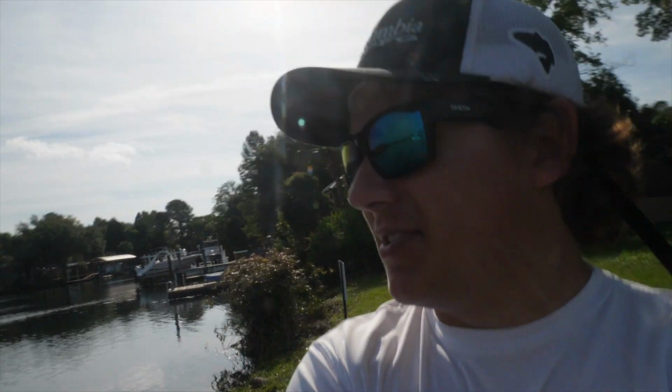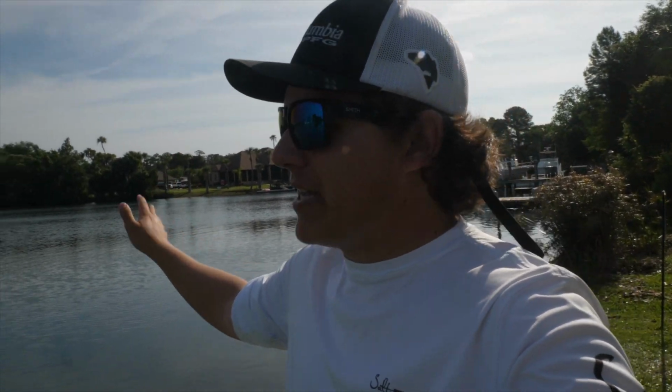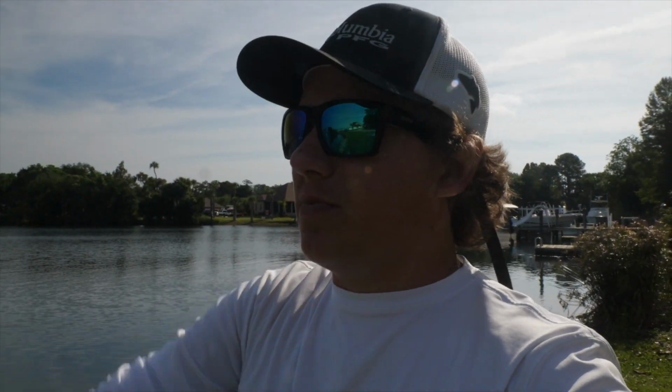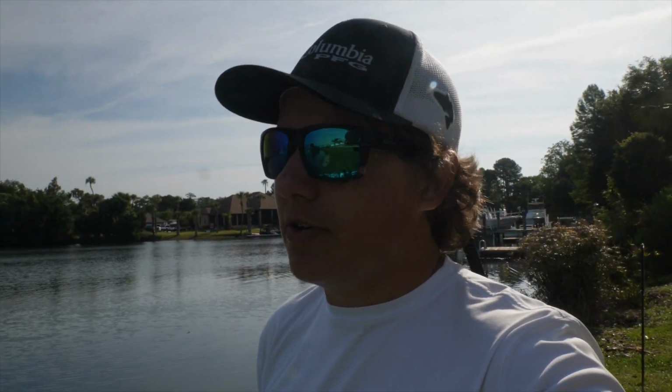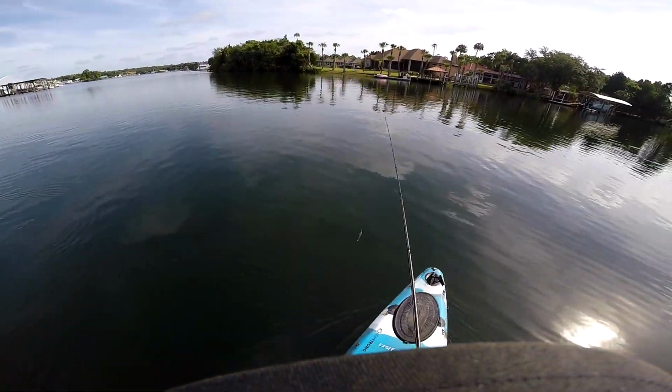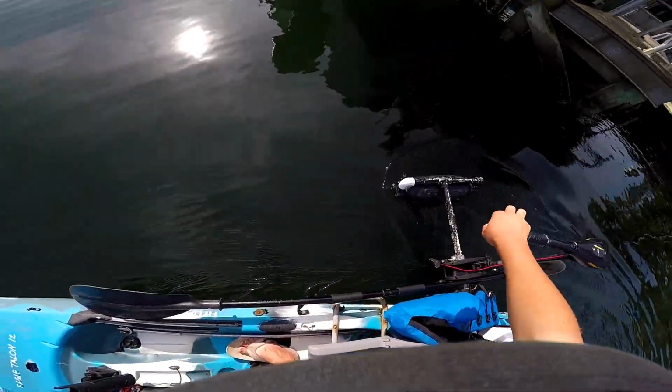So basically my plan is to come out here for a few hours at this spot, and if nothing is happening over here around these docks and the seawalls, I'm gonna fish over there by the flats in the ocean. So I've got a plan all figured out. So let's get out there and catch some fish. All right, so basically what we're gonna be looking for is redfish, snook, trout, whatever's back here.